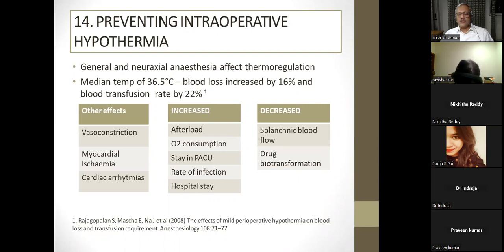What is another thing that reduces splanchnic blood flow significantly in the post-op phase, which you would try and avoid if at all possible? Like hypotension, something else. Sorry, I meant hypotension and the use of inotropes. Okay. All right. That's another thing you would like to avoid.